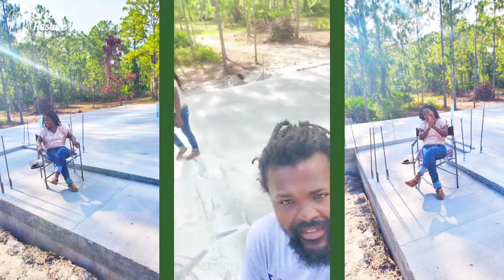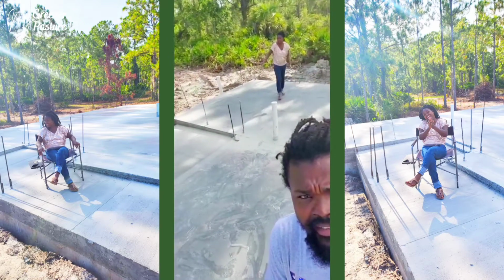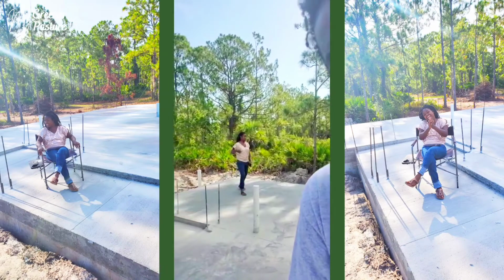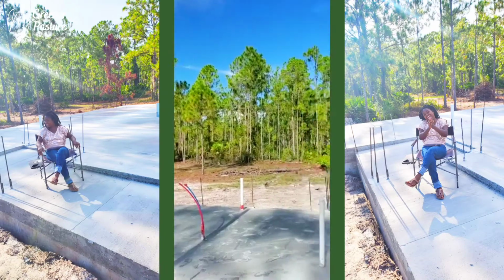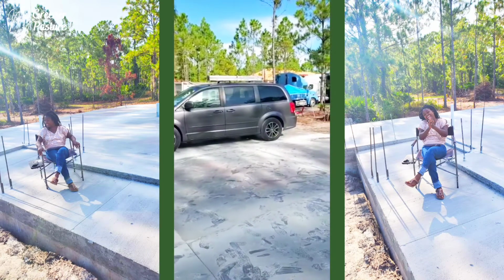Terry, no, seriously. I'm loving all of this. This is going to be my spot right there and right here. She actually parked in the garage where the garage is going to be.